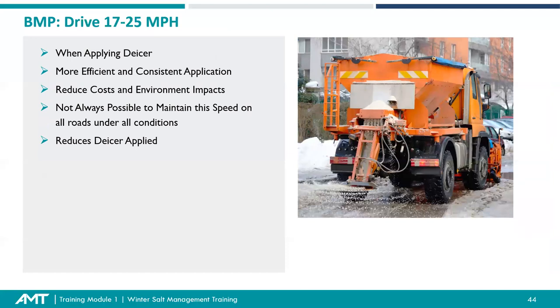Another one is driving at an appropriate speed, not going too fast, not going too slow, and making sure that you have an even application of your de-icer. It's suggested to drive between 17 miles per hour and 25 miles per hour on most roadways. Obviously, it will depend on the type of roadway that you're on and the size of your roadway, whether there are cars on the side or whether you're on a large highway.